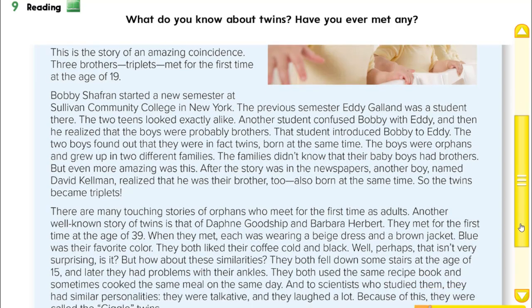This is the story of an amazing coincidence. Three brothers, triplets, met for the first time at the age of 19. Bobby Shafran started a new semester at Sullivan Community College in New York. The previous semester, Eddie Galland was a student there. The two teens looked exactly alike. Another student confused Bobby with Eddie, and then he realized that the boys were probably brothers. That student introduced Bobby to Eddie. The two boys found out that they were, in fact, twins, born at the same time.